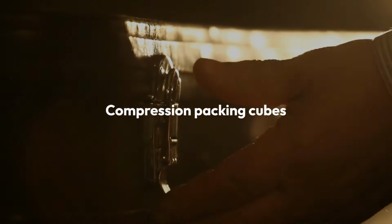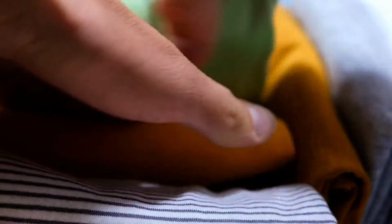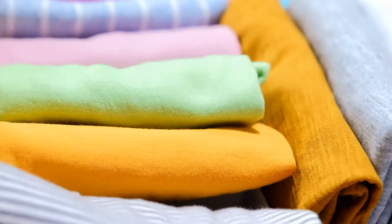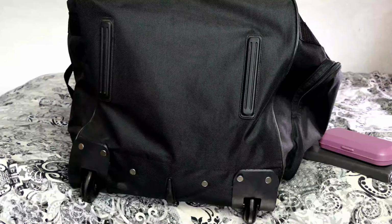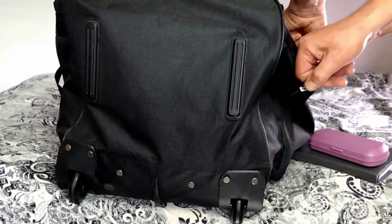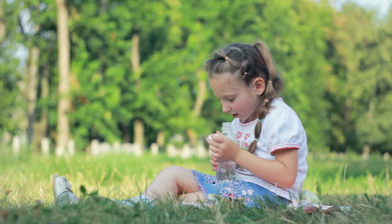and where everything is. Compression packing cubes are another option that can help you save even more space by compressing your clothing. The Shack Pack packing cubes are a great option for travelers looking to stay organized. This set includes 4 packing cubes of different sizes and a laundry bag. The cubes are made from durable, water-resistant materials and feature a mesh top for easy visibility.